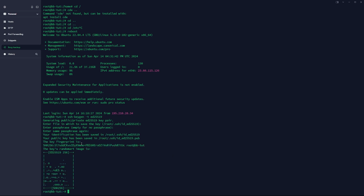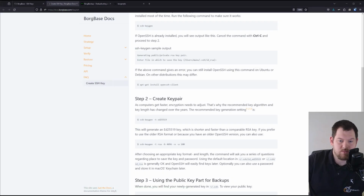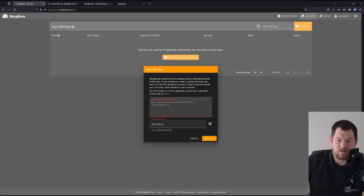And now, as you can see, our SSH key has been generated, and we need to print this SSH key. So let me just copy the path, and we can do cat and it will print out the SSH key. So you copy this public SSH key, switch back to Firefox or the browser, your choice, and let's add our SSH key. And as you can see, it already added the server name at symbol. And you click add key.